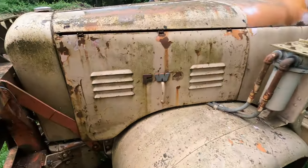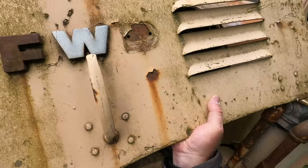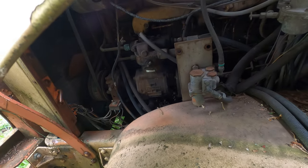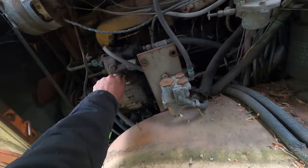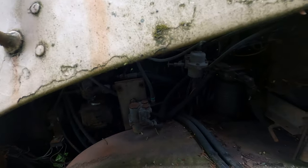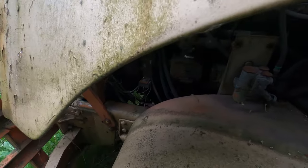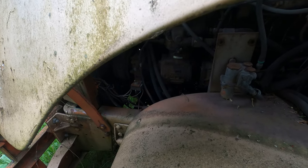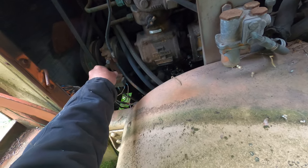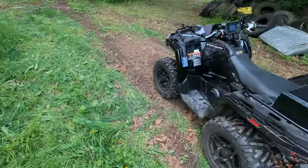Oh, let's take a peek under here. What are we working with, folks? I'll show you what we're working with. Cummins, a dirty old Cummins. What's that? I don't know what any of this is. None of it. I'm ignorant. There's a little switch, kind of a three-way-ish type switch. Alright folks, we'll get some tools and see what's what.